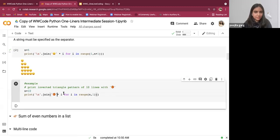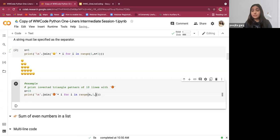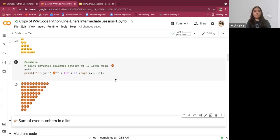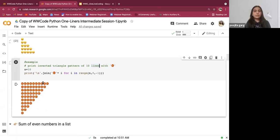Okay, that's quite unusual. It should print something. Oh yeah, that's a really good catch, Ranjan. Thank you so much. Saved my day. Yes, when we are going from a bigger number to a smaller number, we need the step counter to be -1. Thank you, Ranjan, so much. So here we are, and I just did this little thing here. Let me just go back. Okay, so here we have the inverted triangle, right? It starts from the first row of 10 balls and ends at the 10th row with 1 ball.